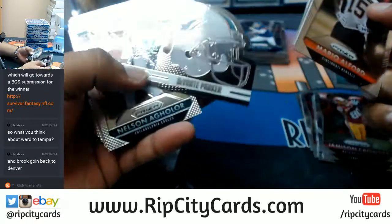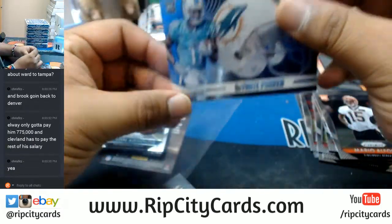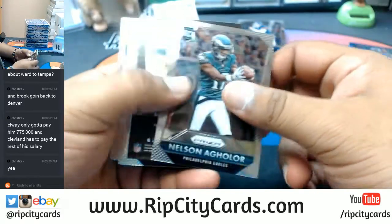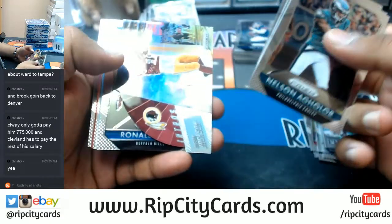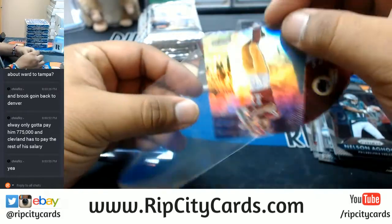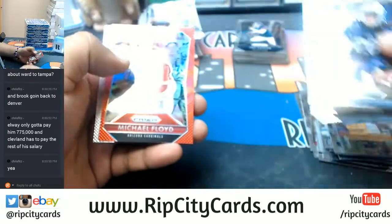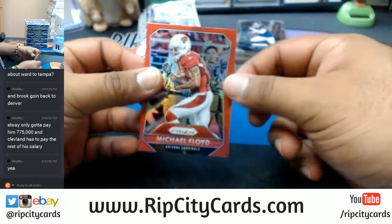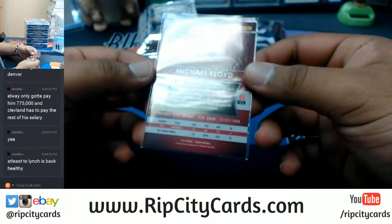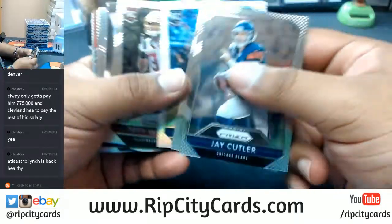A die cut here for Devante Parker for the Dolphins. Wow. John Elway making moves. DeSean Jackson die cut. That's a cool die cut for the Redskins. A red Michael Floyd for the Cardinals. Is this one numbered? Not numbered either. Huh. So you're just going to straight color it and not even put numbering on there? That's no fun.